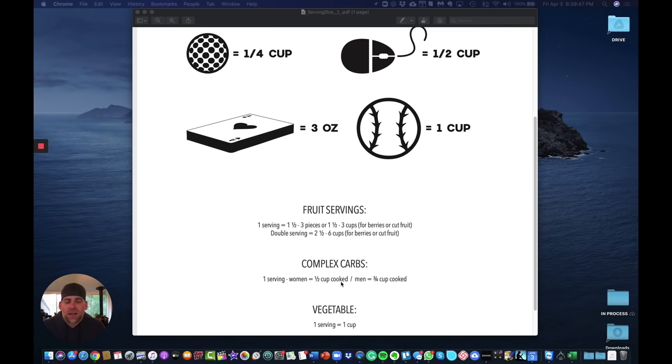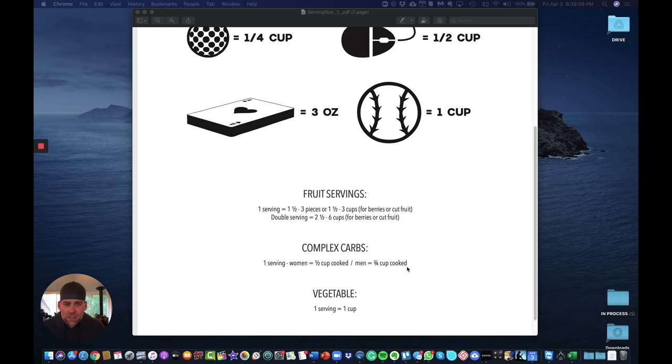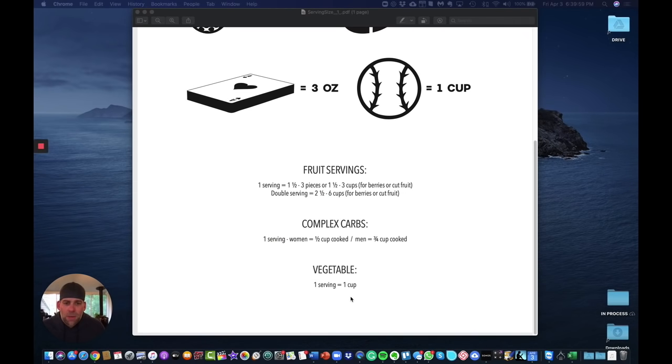Now, one serving of complex carbohydrates, we're talking about, for women, 1/2 cup cooked. For men, we're talking 3/4 of a cup cooked. And veggies, we're talking 1 cup cooked. So there it is right there.